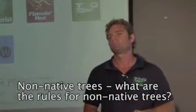What are the rules there? Okay, non-native trees in Gosford, if they're within 3 metres of your house, you don't need approval. But if they're further than 3 metres away, you do, if they're over 6 metres tall. In Wyong, it's 6 metres from your house.